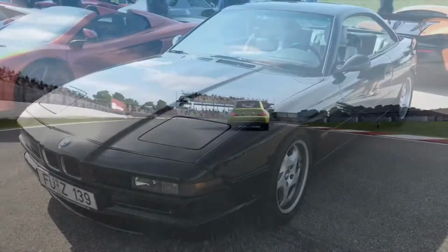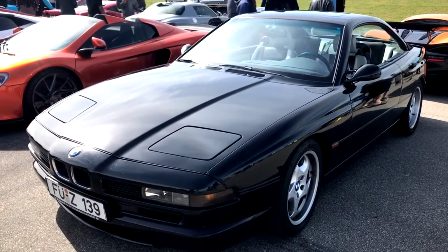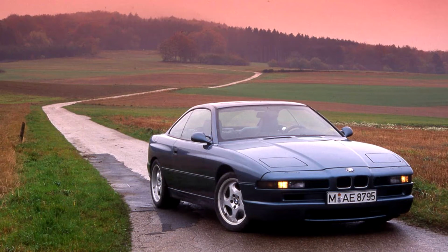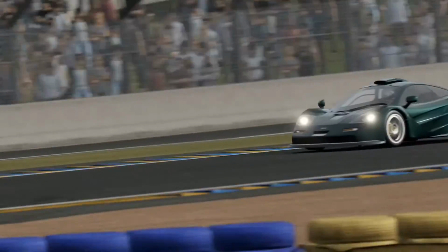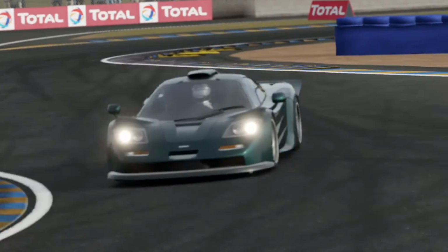They also worked on the 850 CSI Grand Touring car, specifically the S70 engine and gearbox. Now, if that name sounds familiar, it's because it's their first production V12. And while the 850 was stuck with a 5.6-liter version, making a respectable 375 horsepower, if you want to go bigger, they supplied this S70 6.1-liter naturally aspirated V12 to McLaren for this little first production car they were making called the F1.